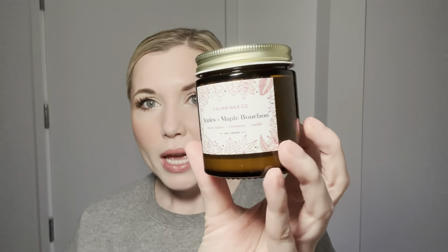This next candle is actually a new brand that I discovered, and I am weirdly obsessed. This is the Kalyan Wax Company. The fragrance is apples and maple bourbon. And the fragrance notes are sweet apples, cinnamon, and vanilla. This smells so good. You can see here, I burnt it all the way down.